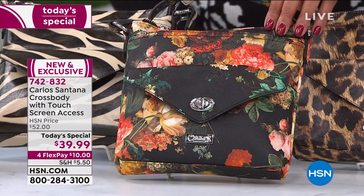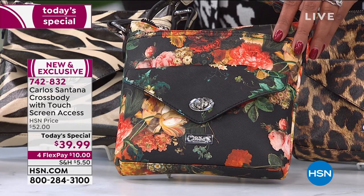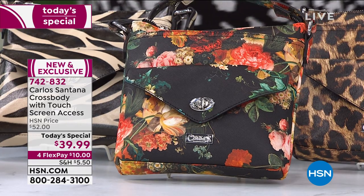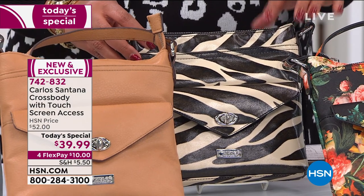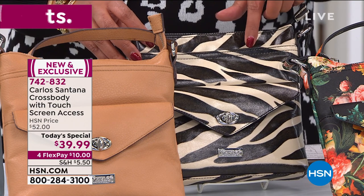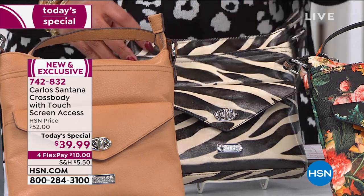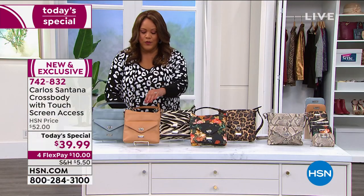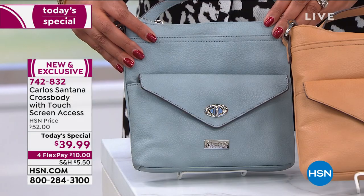We also have black floral. If you're ready to spring floral, isn't this cheerful and bright? It's like a piece of art. Then we have your zebra. Now, very popular as well. The last time we sold Carlos handbags, the zebra sold out. And so this is the first time that we were able to get the zebra back in this exclusive silhouette. We also have two solids for you. So this is your camel, and then we have your chambray.